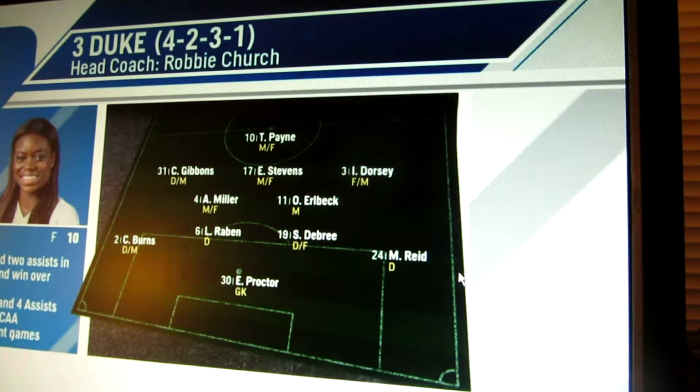Tony Payne, the senior, 4 goals and 4 assists in her last 7 NCAA tournament games. She's working her way up the program record list in terms of NCAA points. A goal and 2 assists in Duke's opening win in the first round against Charlotte. So we have the lineup introductions taking place now.